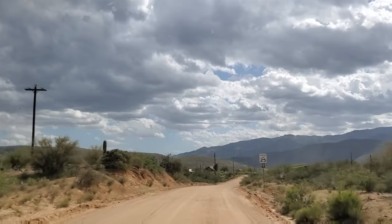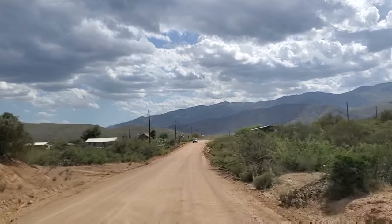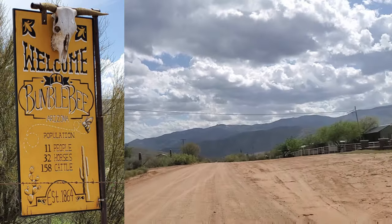The first town we came to is Bumblebee. It was originally a stage stop. Now it's a small, sparsely populated town with a handful of homes. The sign touts 11 people, 32 horses, and 158 cattle.